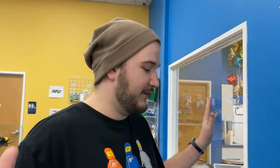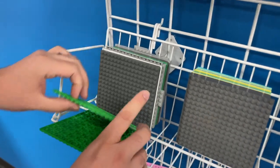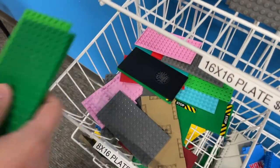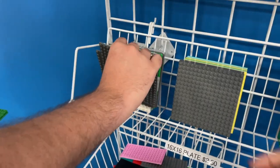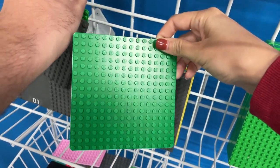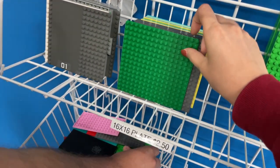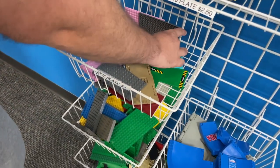All right, so now check it out. The most exciting part of this whole entire store, 16 by 16 plates. Woo! Check it out. So exciting. Gonna grab some of those. We're mostly going for green. A ton of green. Maybe some dark gray. Those could be kind of nice. And even some of the base plates that are smaller like this. The half base plates? Yeah, that would be great. We've even learned that these quarter base plates come in handy a lot too. So I would recommend grabbing those.